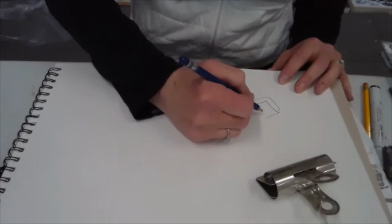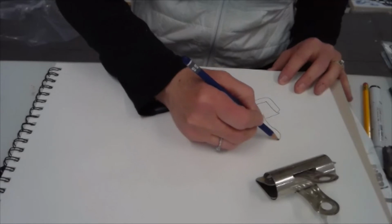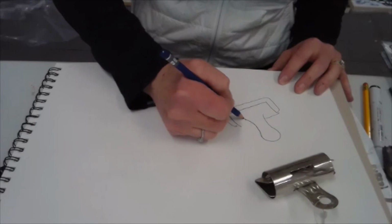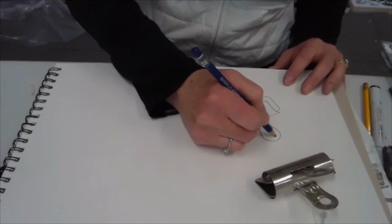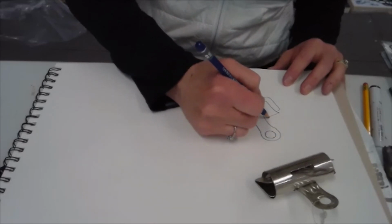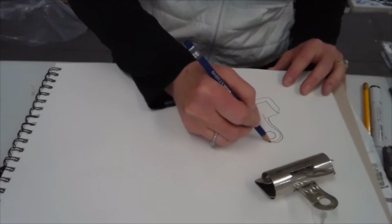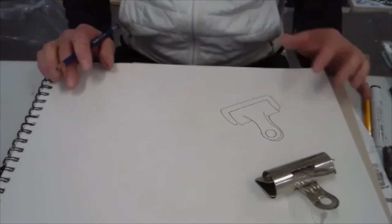All right, so everyone should be drawing right now with me. She found an interesting shape to draw. And if you don't like the shape or the item that you've got, it's perfectly okay to get up and find something else that might interest you more. Okay, so that's pretty much the outside of this shape.